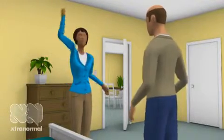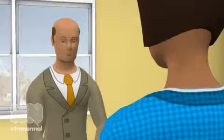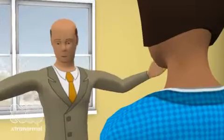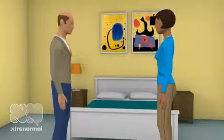Could bed bugs be anywhere else? Oh yes, bed bugs hide in many places other than the mattress. You might want to lift up the headboard, remove it, and look behind it.